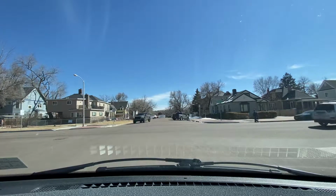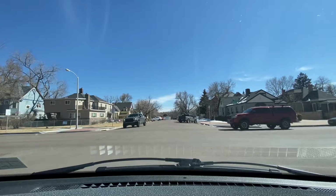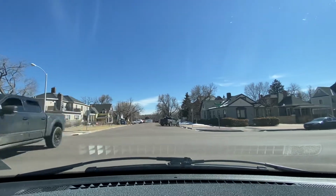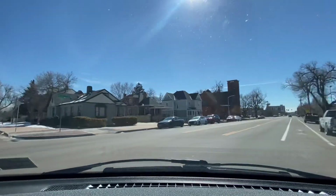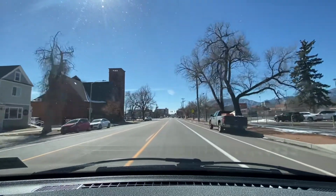So Colorado Springs is longer than it is wide. So we can probably do some cross blocks, I guess, right? Let's make this right-hand turn on Weber. And then we're going to make another right-hand turn.